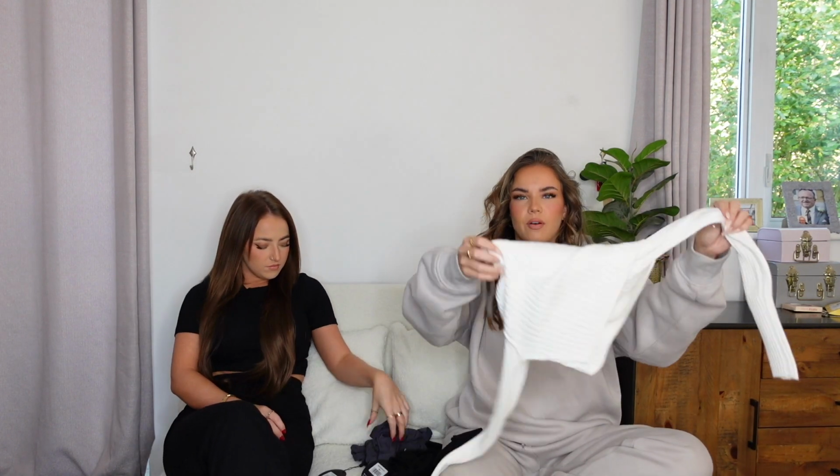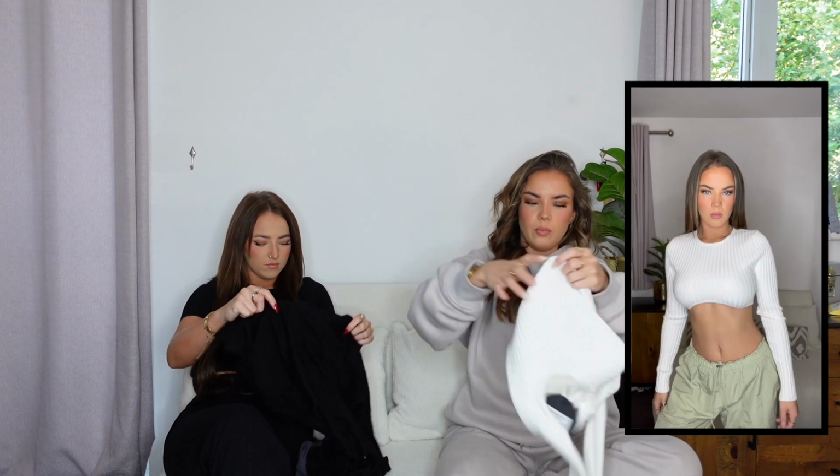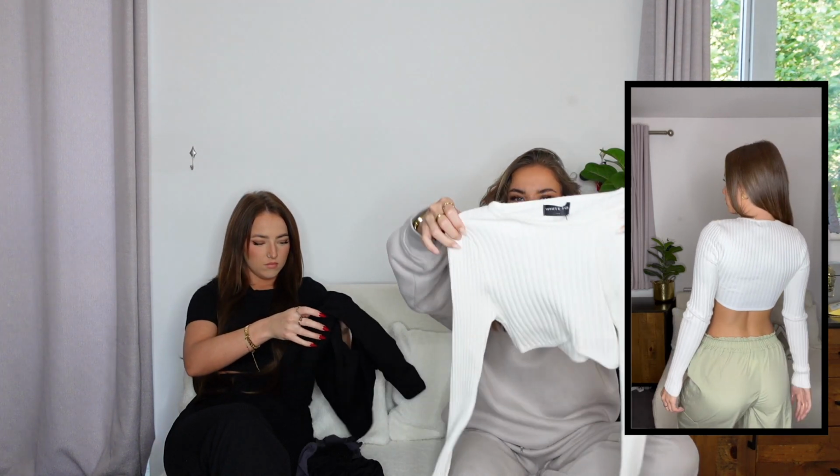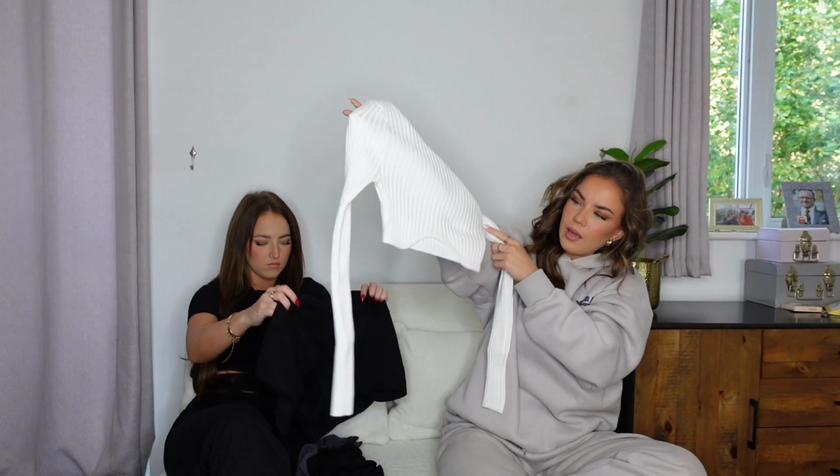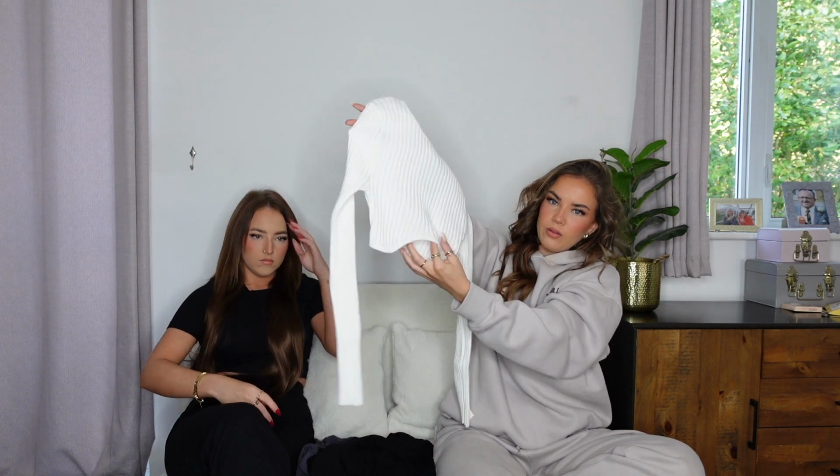Yeah. And then another ribbed knitted top in cream. I feel like you can never have enough of these in autumn, winter, especially long sleeve ones. But this is just a long sleeved plain basic top. And I like the hem, the way that it goes up. I think that's really nice. And this is called Keep It Coming Long Sleeve Crop. Yeah, with jeans, cargos, skirt, literally anything.